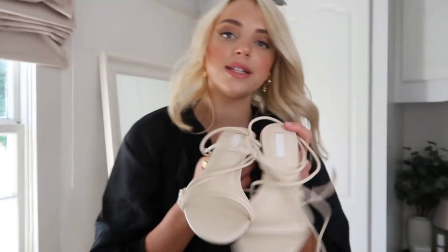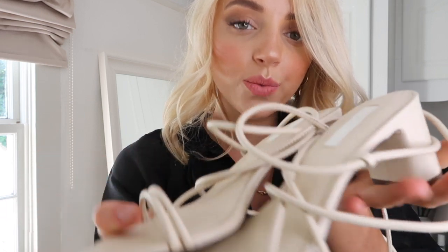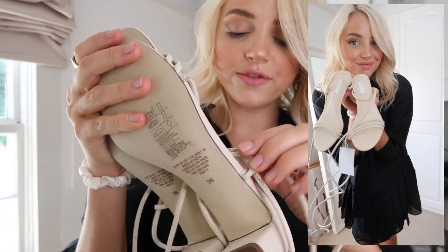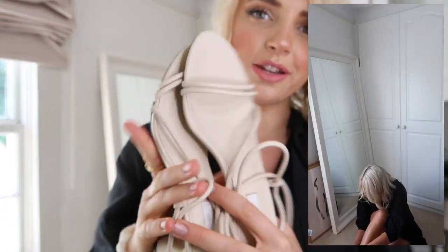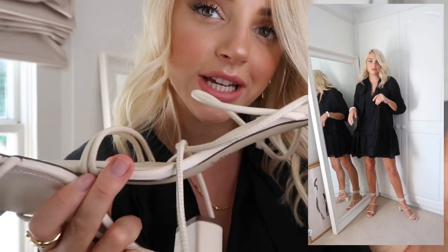Today I did style it. I just wanted to show you these heels that I got from H&M. I think they're so sweet. I had a little bit of a struggle trying to lace them up. I didn't know actually how to lace them up, but I did find the way. Really pretty. Look at that heel as well. That is nothing. Really comfortable heel.